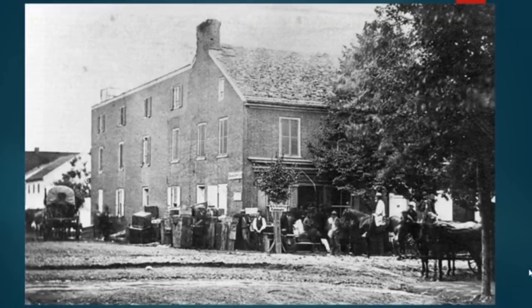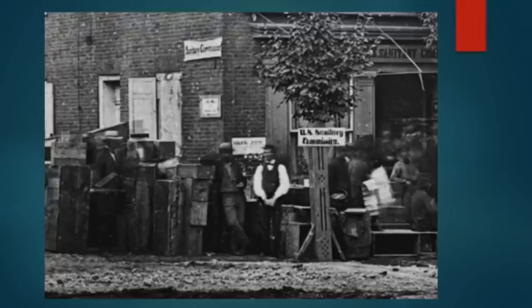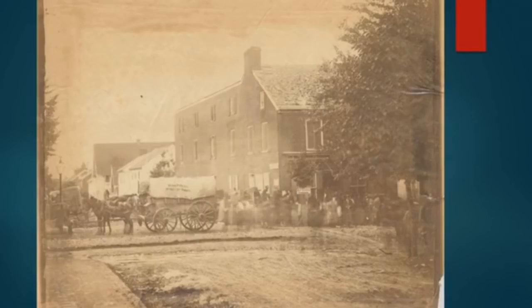Right. It's a rare look at how busy things were too. You can see the people moving around. Yeah, it's extremely busy. The exposure time is longer. Let's go to the image from the New York Public Library now. There it is. And this is it.